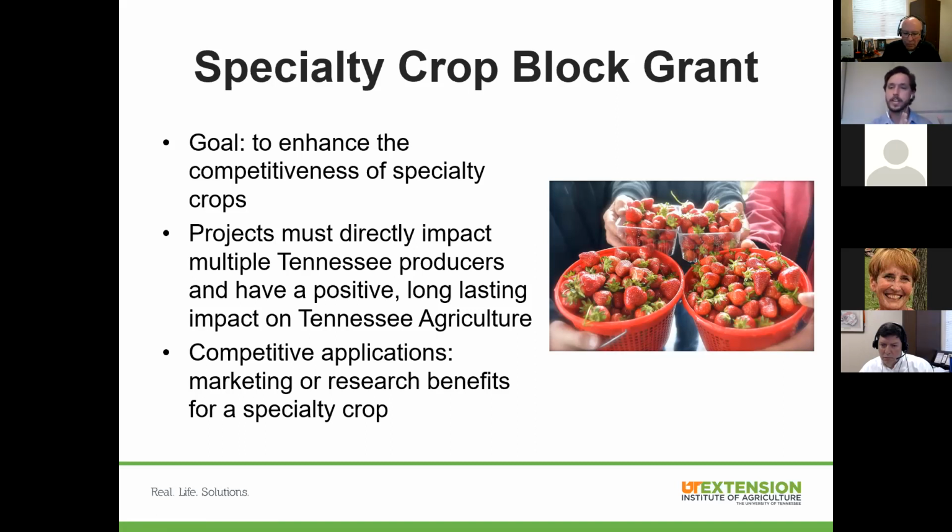Maybe instead of marketing, you're thinking more of the research side. And we'll use the hops example again. You want to do a research project, you could tie in with a university like the University of Tennessee or Tennessee State University, to get some research done on one of these listed specialty crops. That's another competitive fit for this program. But it must directly impact multiple Tennessee producers and have a long-lasting positive impact on Tennessee agriculture.